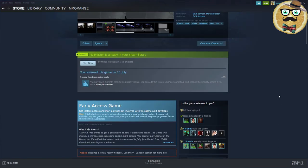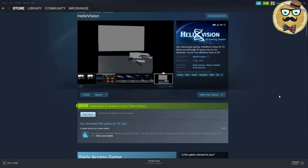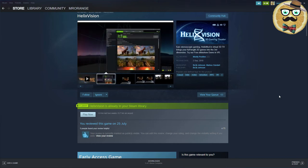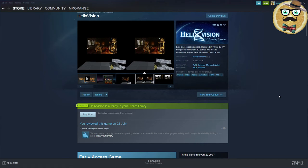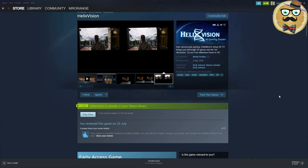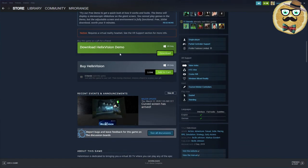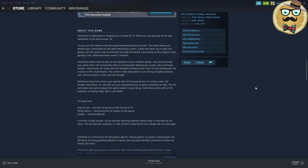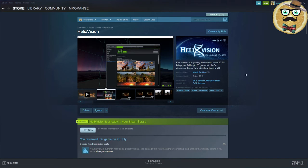Now, before you ask yourself what this is, you have to fulfill two different hardware conditions. Either you have a VR headset, which is not so expensive anymore, or you have an NVIDIA 3D Vision compatible screen and a graphics card from NVIDIA. So either a head-mounted display for VR, or a 3D Vision screen. Then you can use it, and for this reason download the HelixVision demo. The demo is free, and you can buy it for $3.99, so very cheap, nothing special with this.